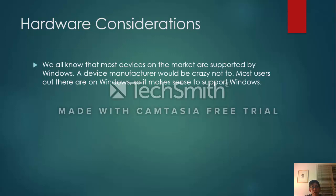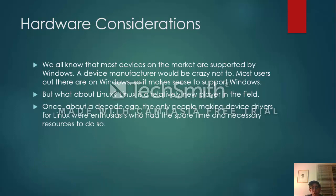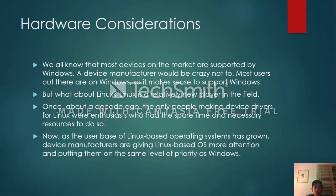About a decade ago, the only people who made device drivers usable for Linux were enthusiasts who had the spare time and the necessary resources to do so. However, as the user base of Linux-based operating systems has grown in recent years, device manufacturers are giving Linux-based operating systems more attention and putting them on the same level of priority as Windows. So if you're purchasing a new device and need to put it on a Linux-based workstation, you'll have just as much chance of having the drivers that you need as you would if you were using Windows.